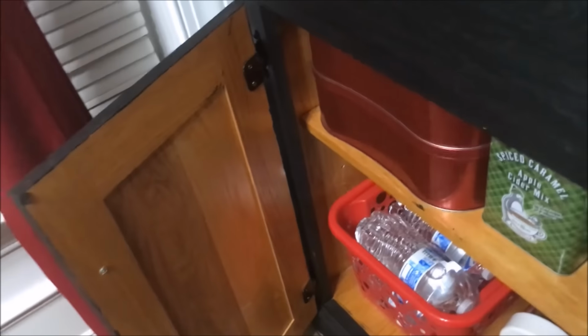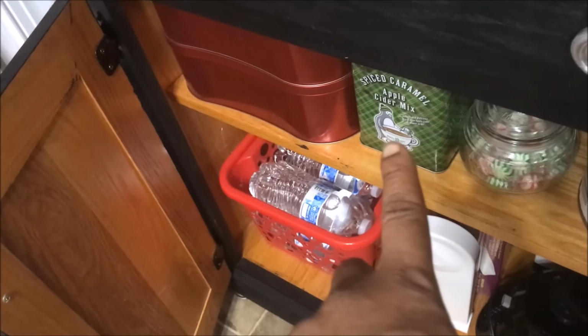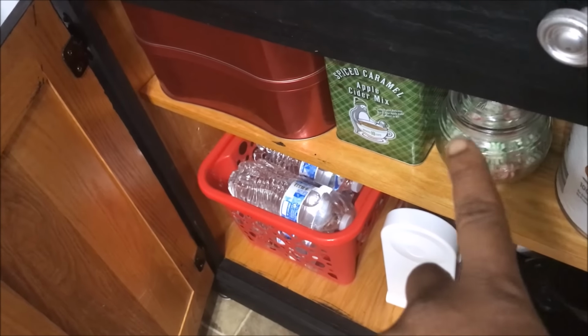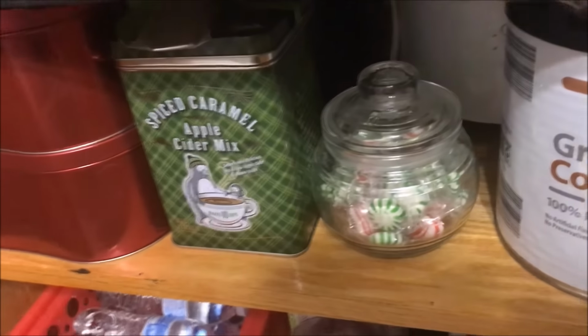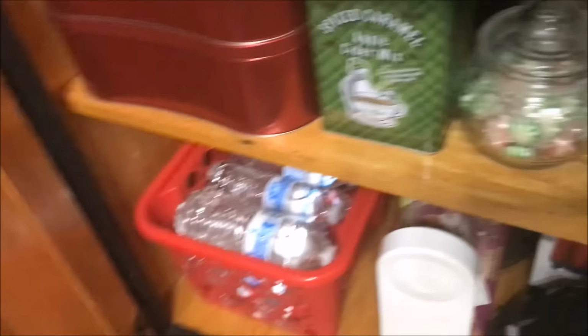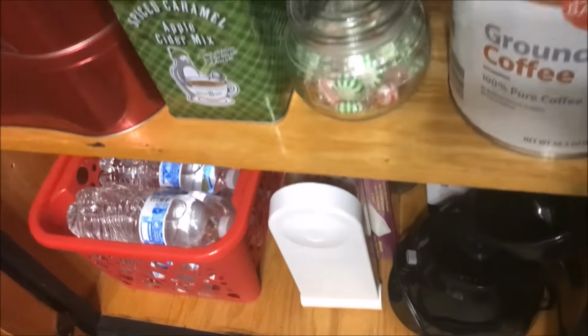And then down here that we don't use as much, we put the teas, this tea, this cocoa, mints, and then we have ground coffee. Behind there, you probably can't see it, but we have a crock pot, and then a couple other things we don't use as much. And then we just put some waters in here. And then I put the blender for the bulletproof coffee here. And then we have the extension cord back there where we can just plug up the blender.